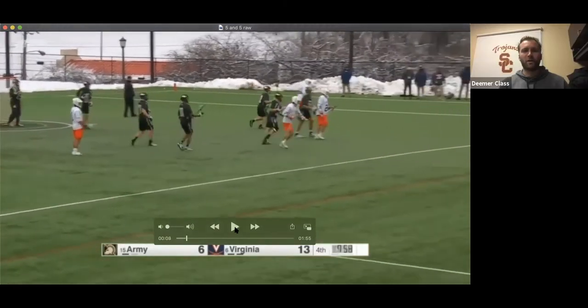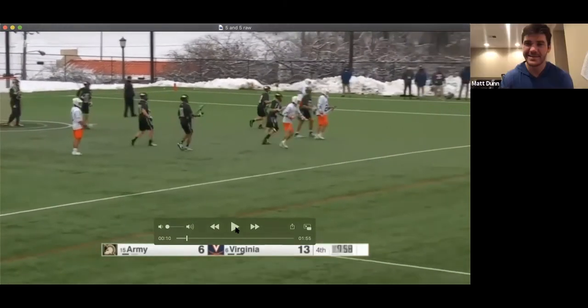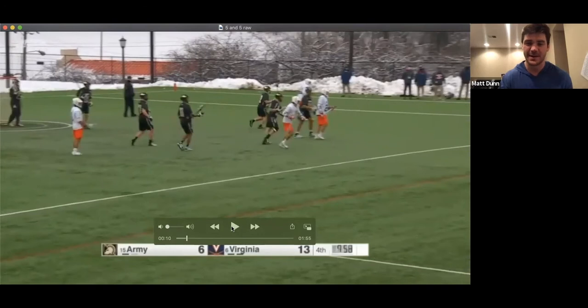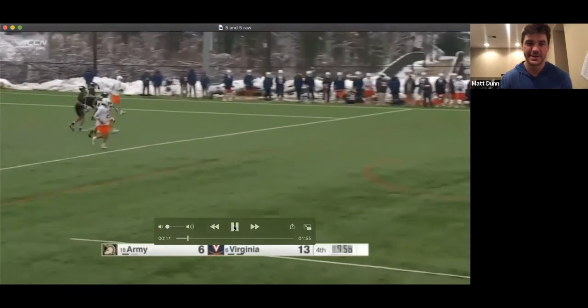Something about those all black uniforms. Right? Yeah. A little more intimidating. I think it gives your defense a little bit of a boost. I don't know what percentage, but I gotta say it definitely helps you a little.